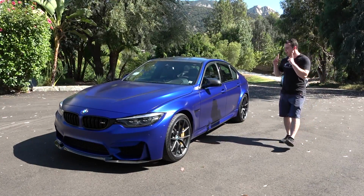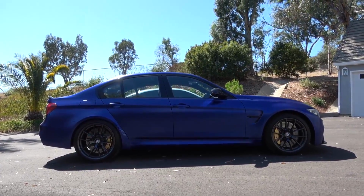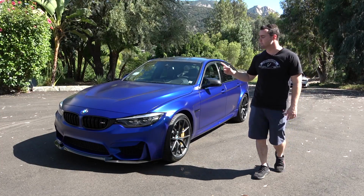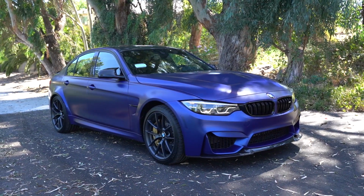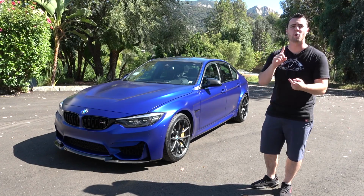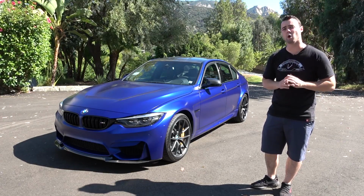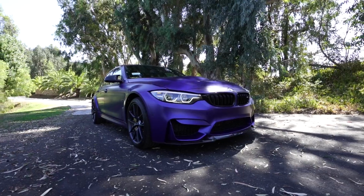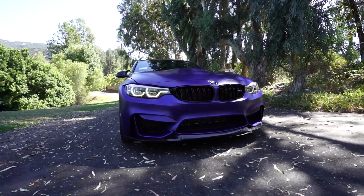Time to take a look at the F80 M3. Built from 2015 to 2018, this is BMW's most current M3 model. This one in particular is actually an M3 CS. The CS means it's lighter weight, it's more powerful and more rare than a normal BMW M3. It was only made in 2018. They only made 1,200 of them, less than half of which ended up in the States.